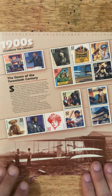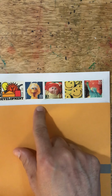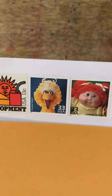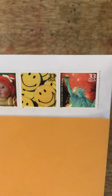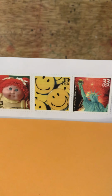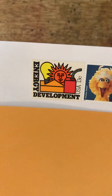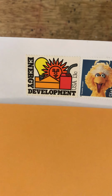Celebrate the Century stamps. Now let me show you how they can be used and why stamp size is so important when I list them for you. I'm sending out this envelope to my friend, and these are a series from 2 different years of these Celebrate the Century stamps. And you can use them all in combination from the different years because they're all the same size stamp. And so I needed $1.45. So I used 4 of these 33-cent stamps, which are later issued in that same series. And then I combined it with this 13-cent stamp, this Energy Development stamp.